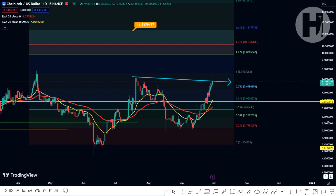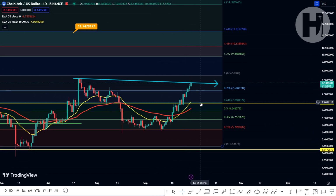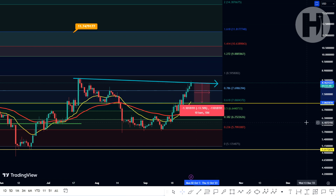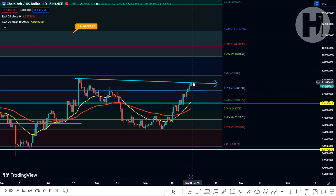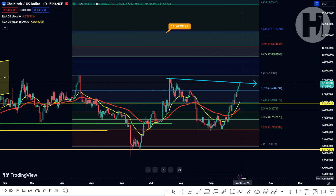However, with that being said, we are overextended on the daily. We haven't bounced off the 20 EMA since September 18th. And we are going to be looking for a pullback sometime soon because we need to continue this uptrend in a healthy manner. So a pullback down to the golden ratio here at $7 would be ideal. So a pullback of approximately 13% is potentially on the cards for Chainlink.